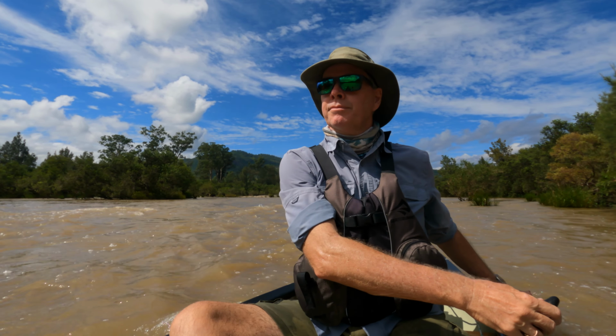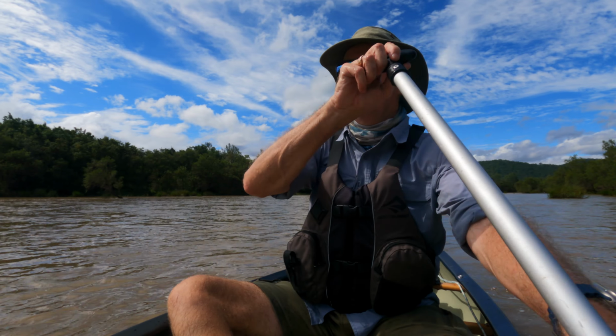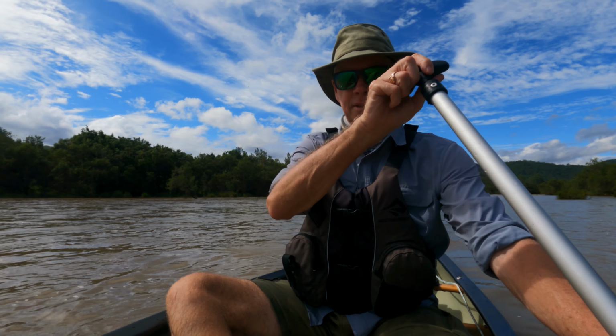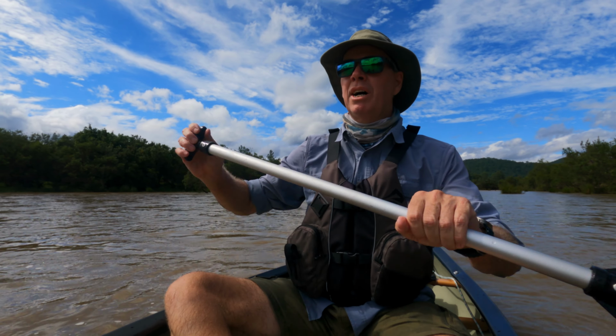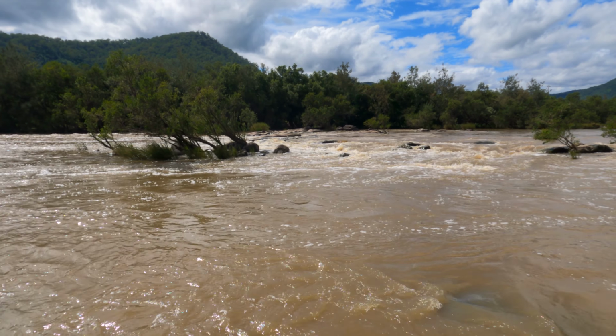But it does add a lot of speed to your trip, which is nice. That's the upside. Just coming up on another set of rapids here, but I can't see once again the natural line, and there's quite large rock slabs everywhere. I might actually pull over to a rock face here, get out and have a look, see if we can work out the easiest line through, rather than just hoping for the best and smashing into a whole lot of rocks. Well, I'm glad I stopped and had a look.